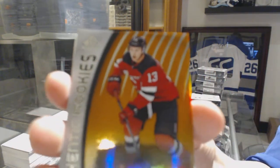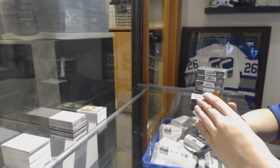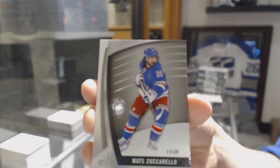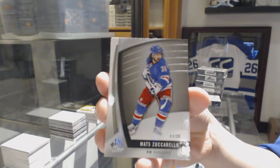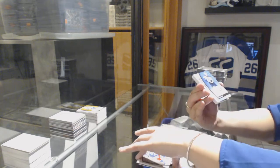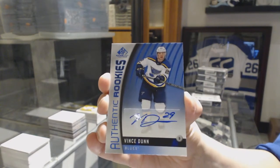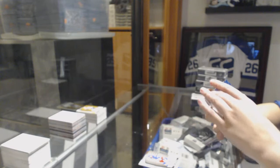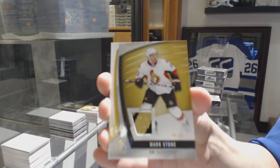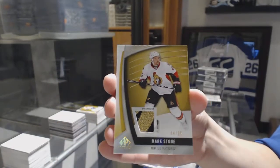Number to 117 for the New Jersey Devils, Nico Hischier. We've got a base card number to 36 for the New York Rangers, Matt Zuccarello. An authentic rookie blue auto for the St. Louis Blues, Vince Dunn. We've got a patch number to 25 for the Ottawa Senators, Mark Stone.